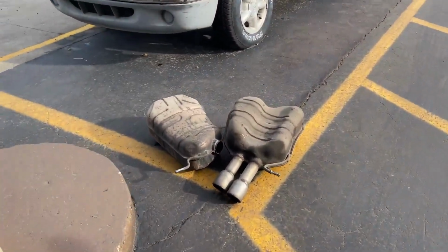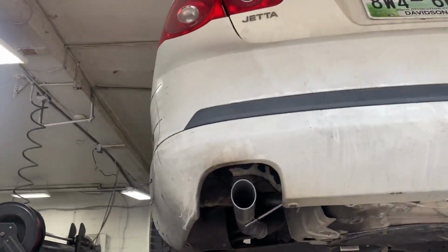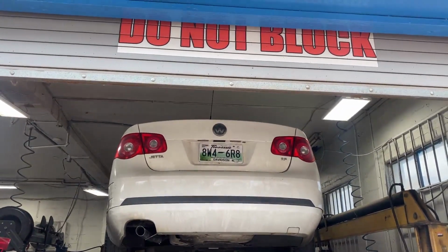There they are right there. That's the old ones. We cut them all off and put this instead. Looks so much better. Be nice and loud, hopefully. And with leaving that resonator on it, it'll give it a little bit deeper sound. It won't be too raspy.